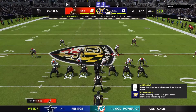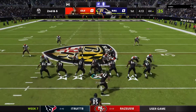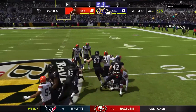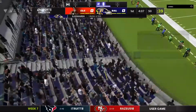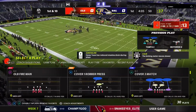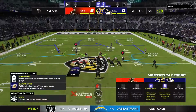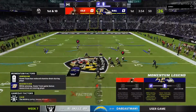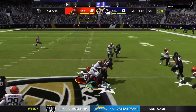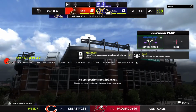Following the pickup of 4, here's 2nd and 6. First carry now for Gus Edwards. A quick burst there, and he nicely bit off a pretty decent gain. This is Edwards. It's a 6-yard pickup, and it gets him to 2nd and 4.